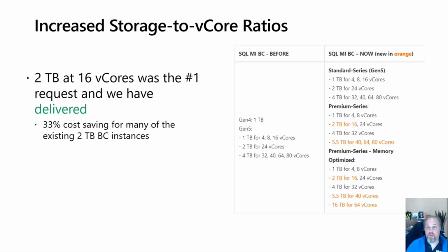So what else did we change? On the premium series, we lowered the number of cores. If you want to go to 2 terabytes, you would need to have 24 cores on the standard series. If you go premium series, you can use 16 cores. It's a 33% cost saving. And customers are already loving it, okay? Don't get stuck on 64 cores and 16 terabytes currently being only on premium series memory optimized.